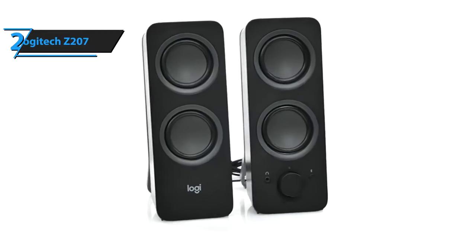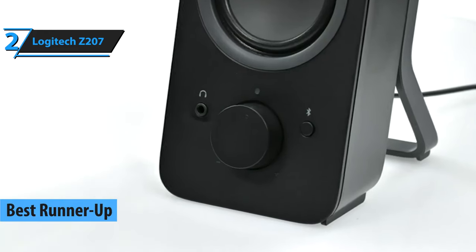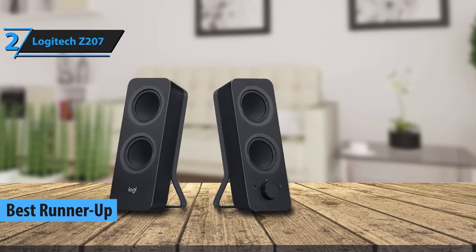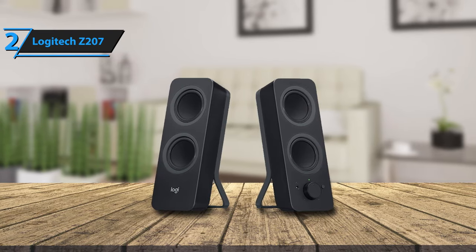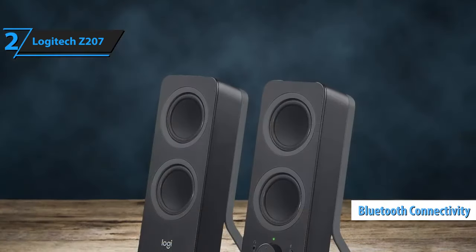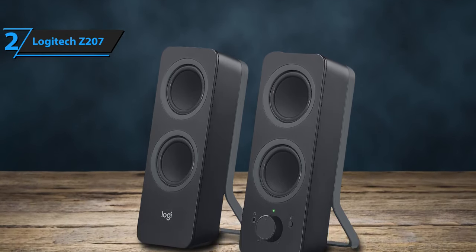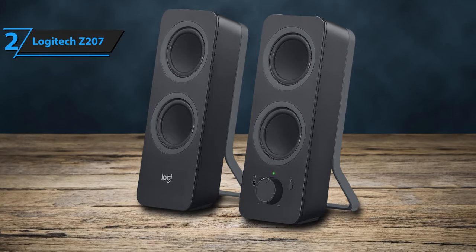Now introducing the Logitech Z207, the runner-up best budget computer speaker in 2024. These desktop speakers from Logitech deliver superior sound quality, enriching your audio experience. What sets the Z207 apart is its Bluetooth capability, allowing seamless wireless connection to not one, but 2 mobile devices simultaneously. Additionally, it supports connection to a wired device, enhancing its versatility.